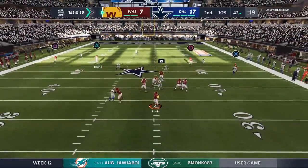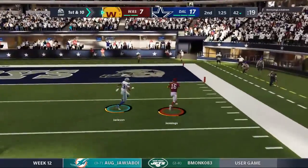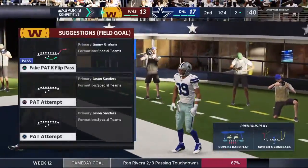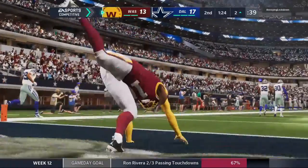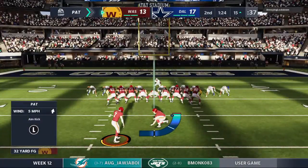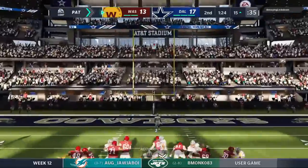Here's Locke. Looking deep for Jennings. That's caught inside the 20. And he is into the end zone for a Washington touchdown. Gary Jennings, his first touchdown on the year. And Washington able to come up with a quick strike touchdown.